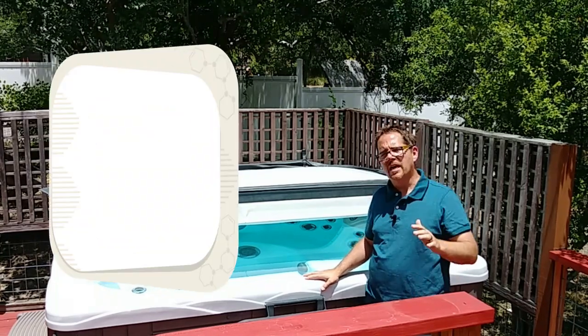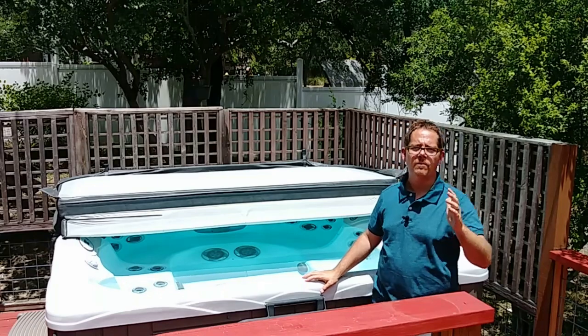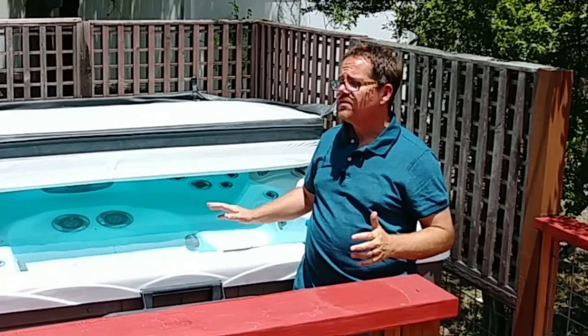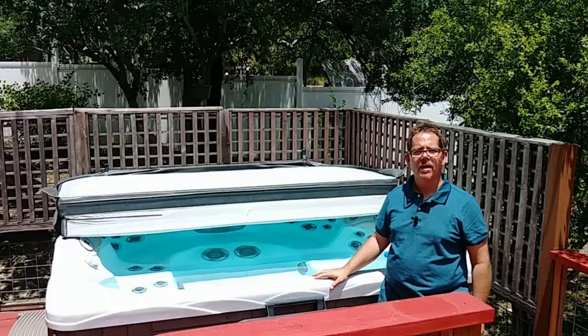Hot tubs empty don't weigh nearly as much as when they're full of water and people, but they can still weigh hundreds and hundreds of pounds, maybe even 1,000 pounds. And that's a lot of weight. It's going to take several people to move in most cases. I have seen people move a hot tub this size with just 2 people. It was kind of an amazing thing to watch.